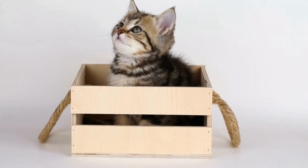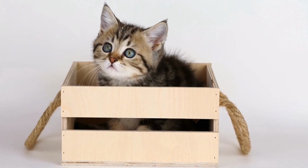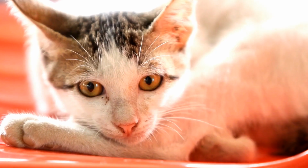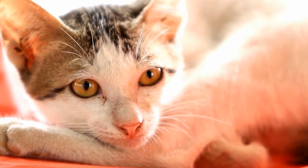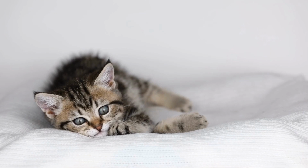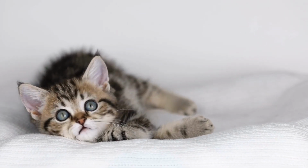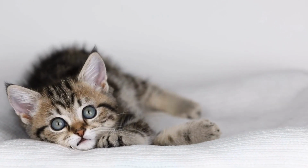Jean Mill's journey in creating the Bengal breed started when she acquired an Asian leopard cat named Malaysia in 1963. Fascinated by her new pet, Mill decided to explore the possibility of breeding the Asian leopard cat with domestic cats to create a hybrid breed. She believed that by crossing the two, she could produce a domestic cat with the striking appearance of a leopard and the gentle nature of a pet.